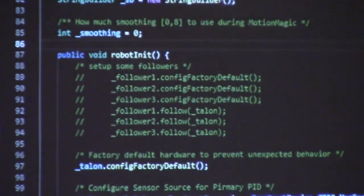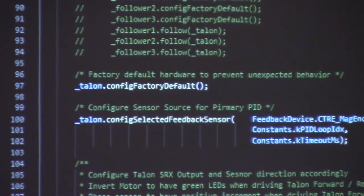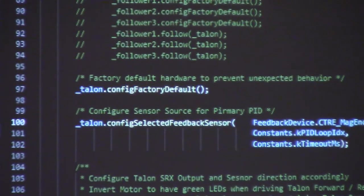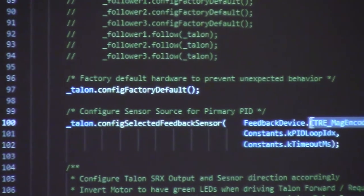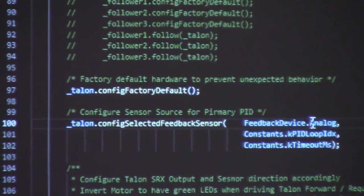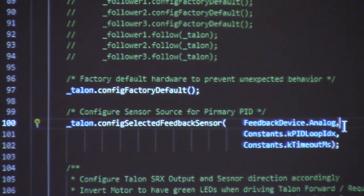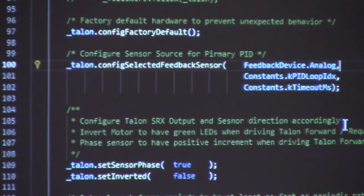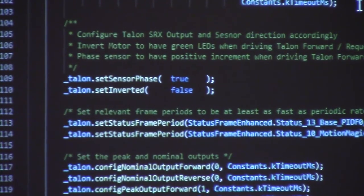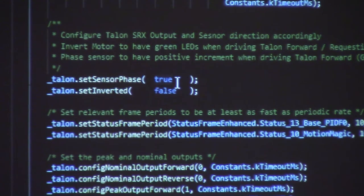The next one down there, the feedback, config selected feedback sensor, you're going to want to set this to what device you use. Their sample code uses the CTRE magnetic encoder in relative mode. It's quite simple: you just delete that and type in analog. If you use IntelliSense, you can type in AN, control-spacebar, and it'll give you a list of things that pop in there.